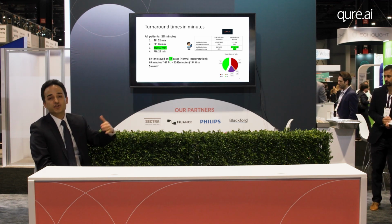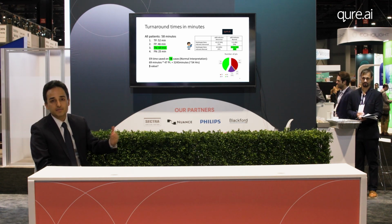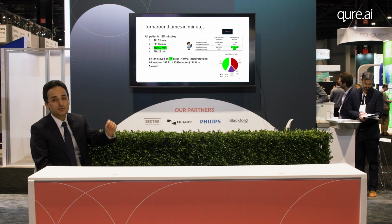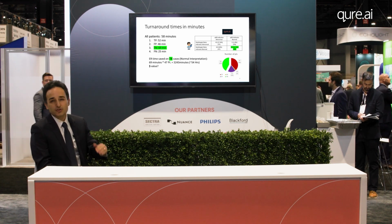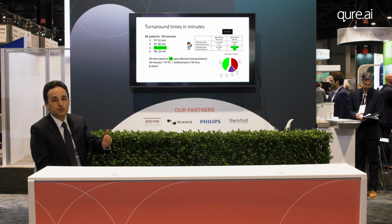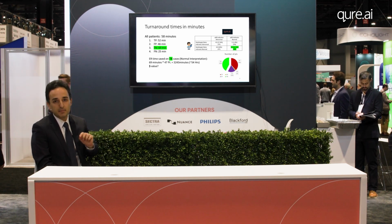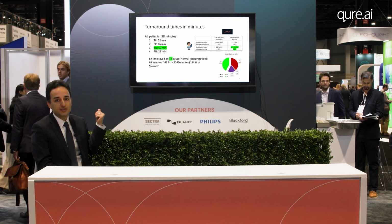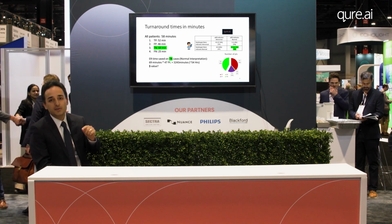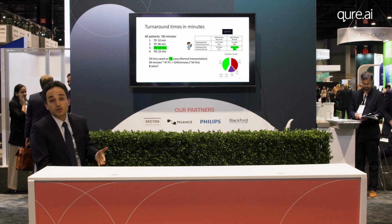So we can prioritize patients and discharge normal cases faster. For normal cases, we save 69 minutes per patient. If I extrapolate that to all patients, on average it's 29 minutes per patient. Considering we have 58 minutes per patient on average, saving 29 minutes almost cuts the ER time in half.